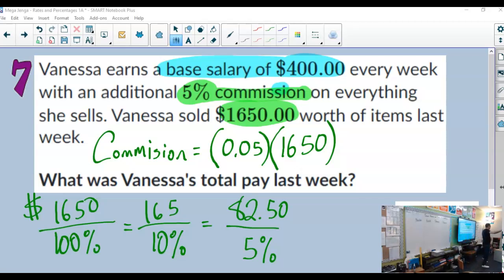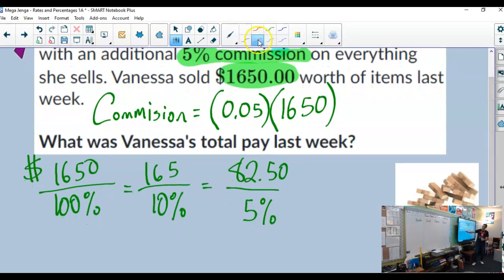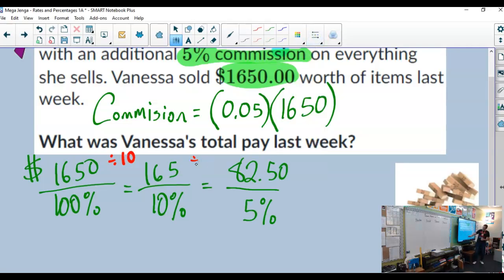So Tommy, I wrote down what you had told me back there. Can you walk me through what you did here? Well, I did 1,650 divided by 10, and then I did 165 divided by 2, to get my way back to 5%. Another option is to do the decimal form, 5% of 1,650. Either way, what'd you get as your 5%?